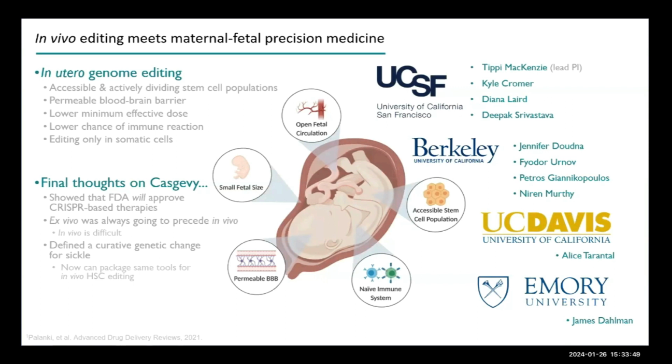that could have unintended effects. Also, Casgevy defined what a curative genetic change could be for sickle cell disease. And so what you can do is take these editing tools and then package them in the most effective delivery vehicles and deliver them in vivo. So we've already defined the payload. Now we just need the delivery vehicles.